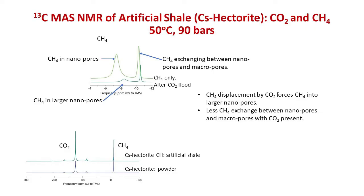Okay, another example. This is carbon NMR spectra of CO2 and methane in a compressed clay sample, artificial shale we're calling it. I want to focus on the methane region here. You just put methane in. Methane goes into the inner layers too. I never believed it would do it. It does. And we see two resonances. This one here is methane, that's natural gas, in those inner layer galleries of the clay. And then this peak here, the breadth represents methane that's exchanging between those inner layer galleries and macropores, which is really the bulk space in the rotor.